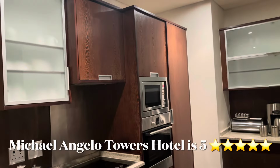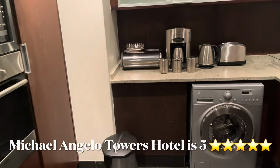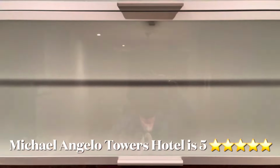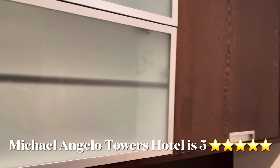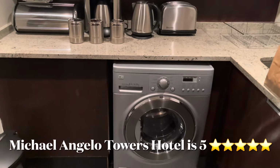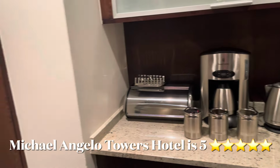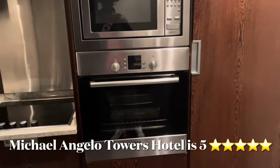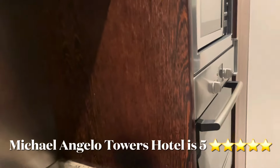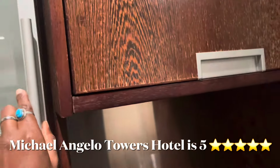Everything in the kitchen. There are the cabinets. There's the coffee maker. There's the cabinets. You also get a washing machine in your room and all of the appliances that you will need is here. There's the stove. When I say all the appliances, you have stove, you have your cups, your plates, everything. There's some cups. Here's the cabinets.